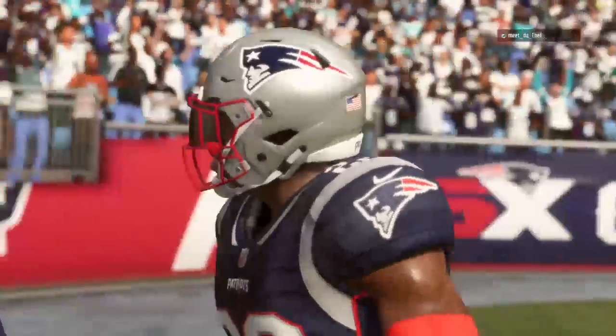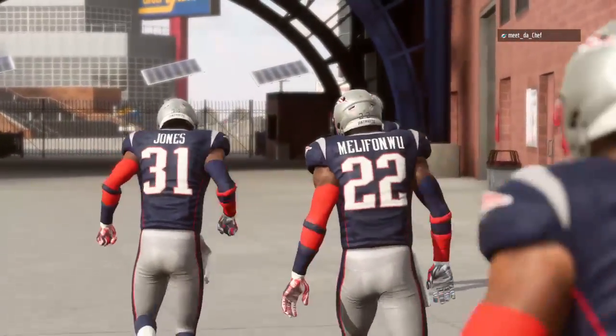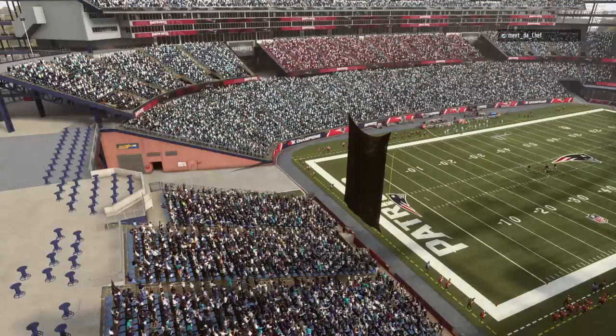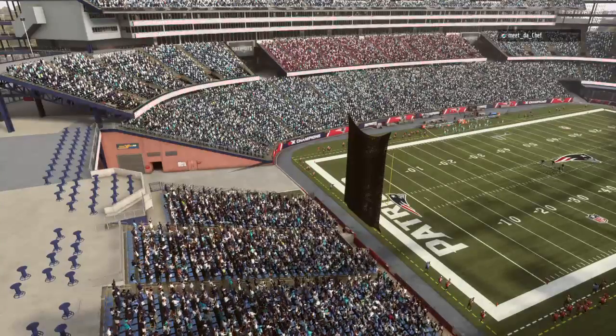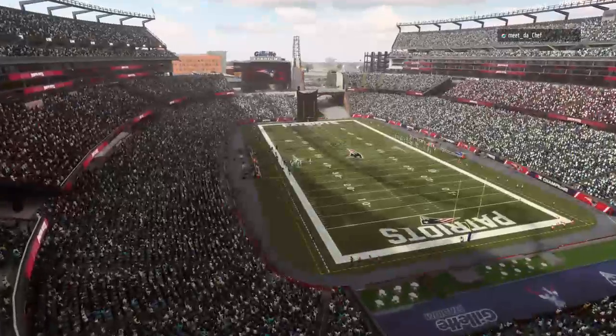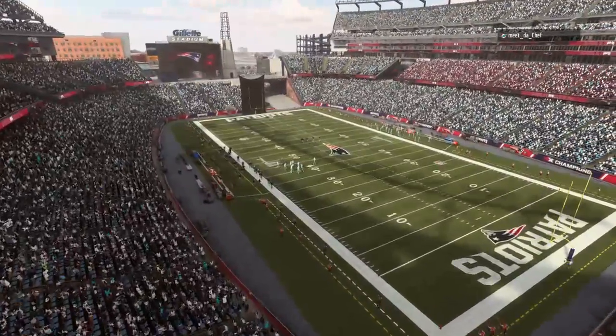So for the Pats, they boost their record up to a strong 4-1. And they'll hit the road next week to take on the Dallas Cowboys. Meanwhile, for the Dolphins, they drop below 500 to 2-3 with a loss. And they'll try to get back on the beam next week as they'll head to Cleveland to take on the Browns.